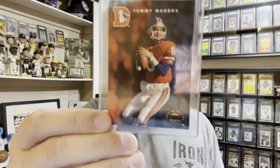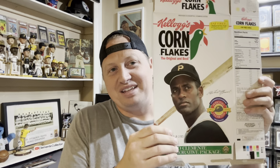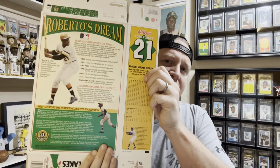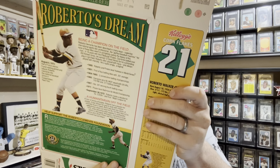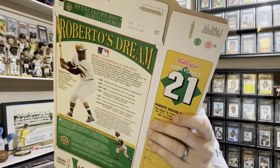He might have heard me talk about him before. Tawny Maddox, the Steelers quarterback for a while. I think this is his rookie card. So that was in the goodie bag. And then another thing was from his dad's collection, the Clemente Cornflakes box. So I think this is 1993, I believe. I don't know if it says anything on here anywhere, but I believe 1993.